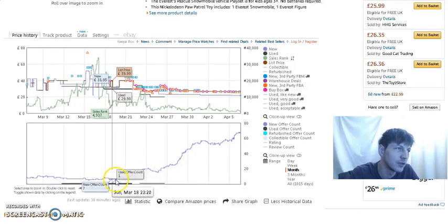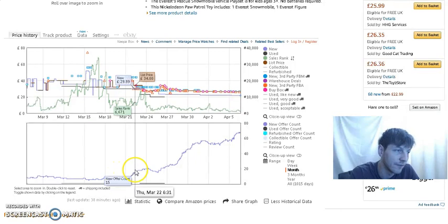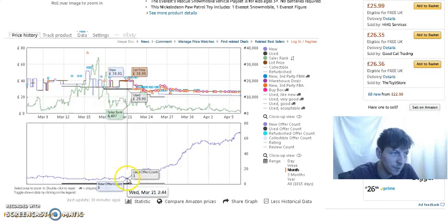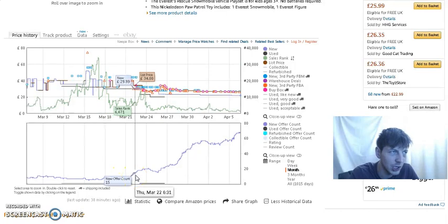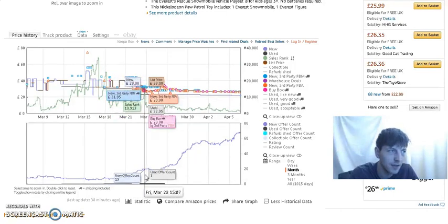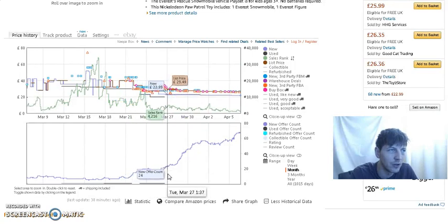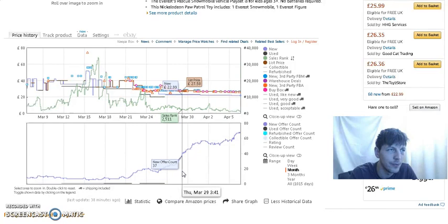So that's how many people are selling on the listing, or have offers on the listing. And you can see here, as the offers start to increase, look at the top graph. The listing price is slowly starting to go really volatile. It's going up and down, up and down. No one knows where it's going. And this is where it gets crazy.